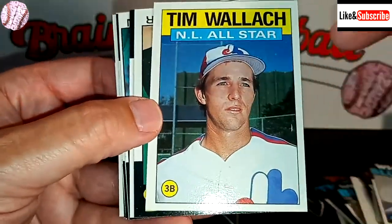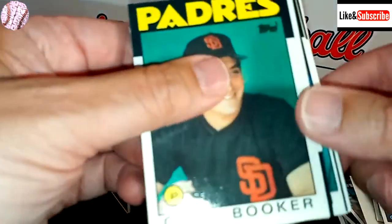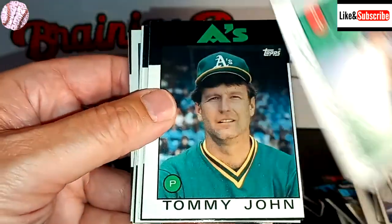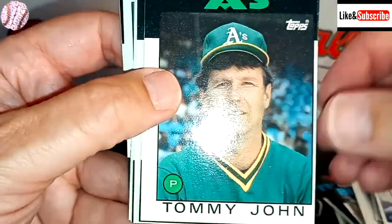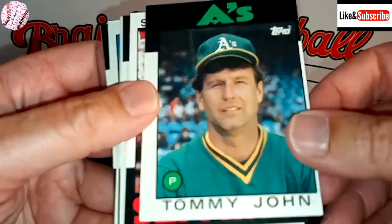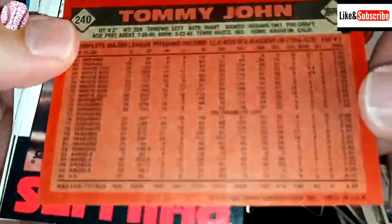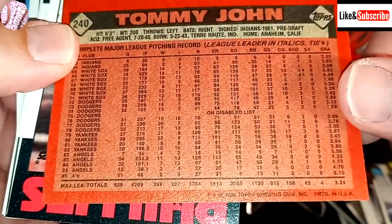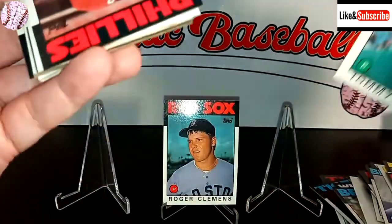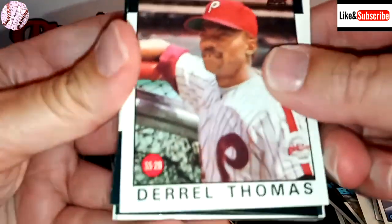There's Tim Wallach, whose son Chad is the catcher for the Marlins right now. Greg Booker of the Padres. John Denny. Look at Tommy John. After his Tommy John surgery, he's pitching till like he's 45 or something. I don't even remember him playing on the A's, but look at that. You can see the 1 year he was on the disabled list for his Tommy John surgery. Can you call it, if you're referring to Tommy John, can you call it a Tommy John surgery? I don't know. I just did.